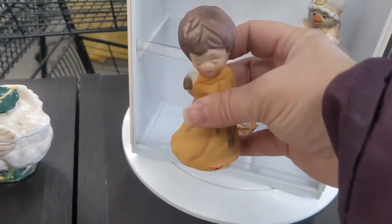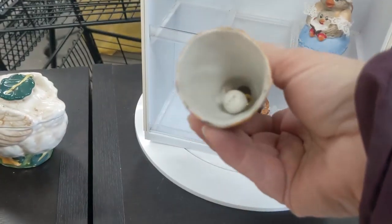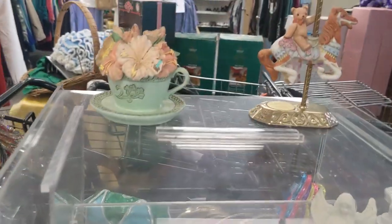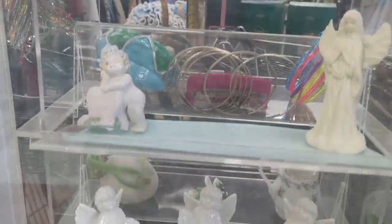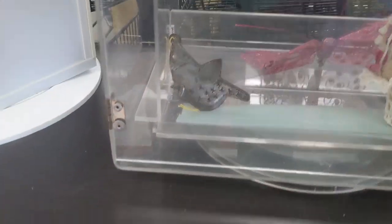This is a cute little ceramic bell. I've seen a couple of these for sale before, and when I looked them up, there were several on eBay that just weren't selling. So I think they're good to have in the store, but you don't want to invest much in them until they rise in popularity.